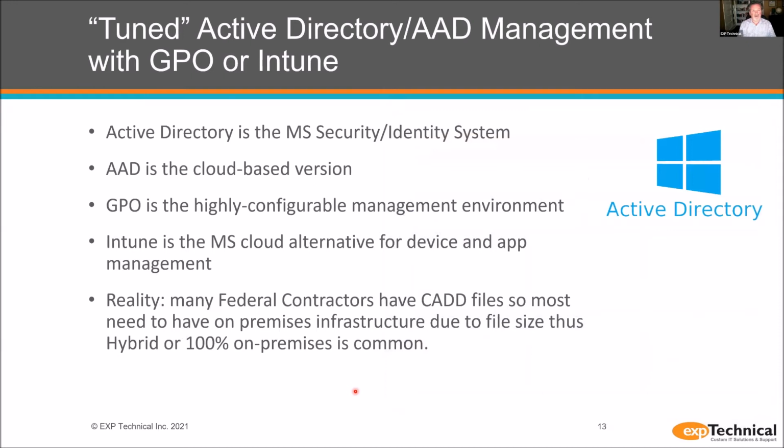Next sort of bundle is inherent in on-premises infrastructure. You really need to tune Active Directory, groups, group policy, etc. If you're fully cloud, which I doubt many people are, Intune is probably the best way to manage that level of configuration management. And the reality, as I said before, is most federal contractors have CAD files, so they need to have on-premises infrastructure due to file size, and hybrid or 100% on-premises is common.